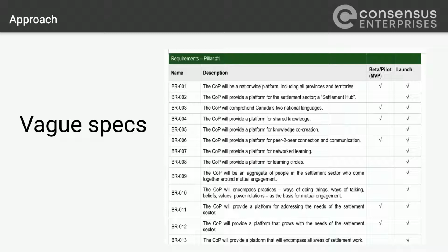It'll be a platform for networked learning and a platform for learning circles. And we weren't really sure what that really meant, like what the difference was between these things and how to implement something that did this. So when we started looking through this, we were like, okay, this is going to be a bit of a problem. But we think we have a solution.